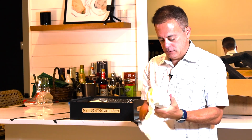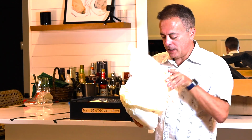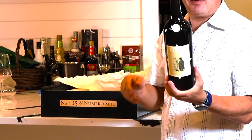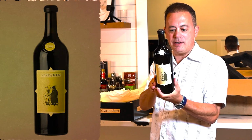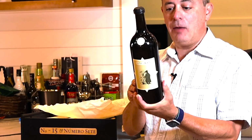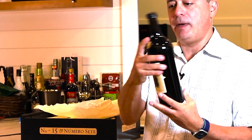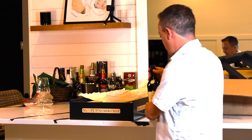We will start with this bottle. This bottle is in perfect condition. This is the Next of Kyn number 15, 2021. This is actually their 15th release, which is the reason for 15. The back shows all the information about it. It is in perfect condition, perfect seal, perfect everything.